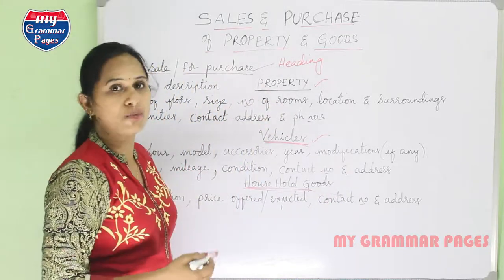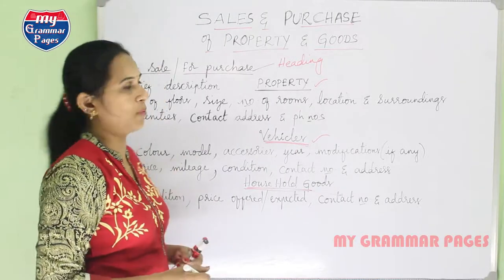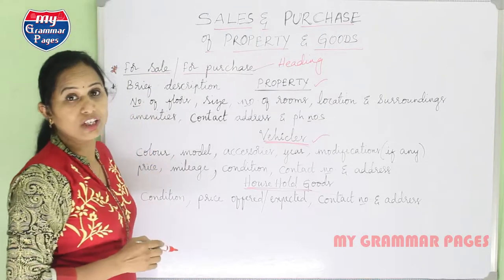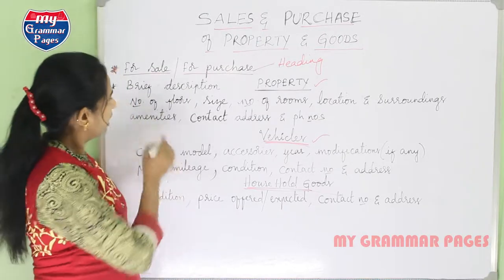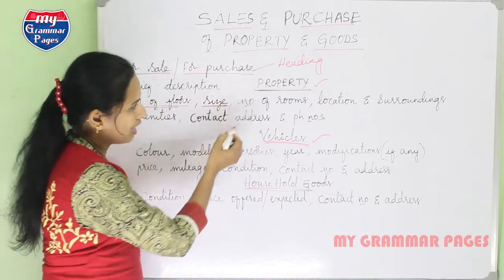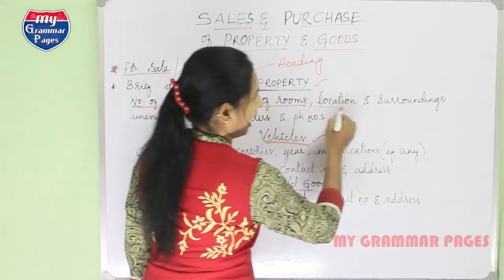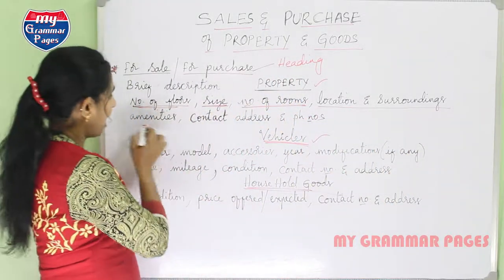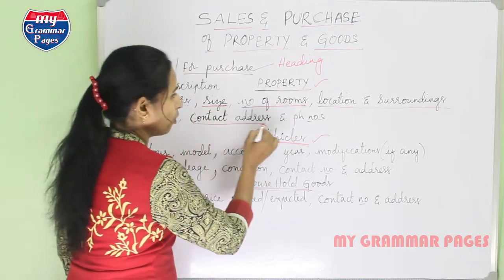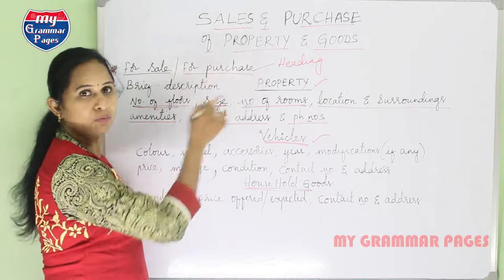Suppose you have taken the property which you are putting up for sale, or if you want to purchase a property, you have to follow certain features. The first thing is, you need to give a brief description of the property. That is the number of floors, the size of the property, the number of rooms the property consists of, the location and the surroundings, and amenities, along with the contact address and the phone numbers. So this is all about the property.